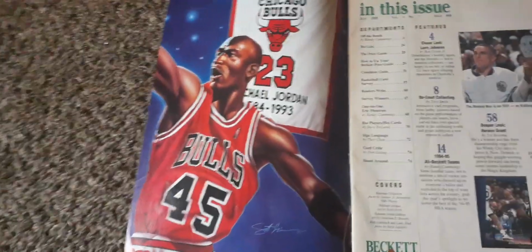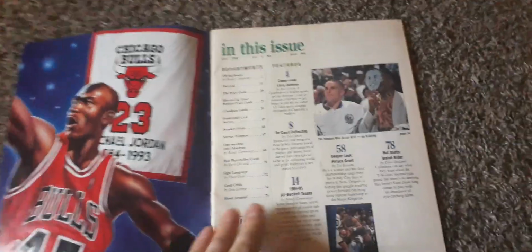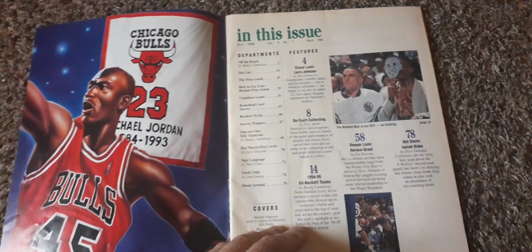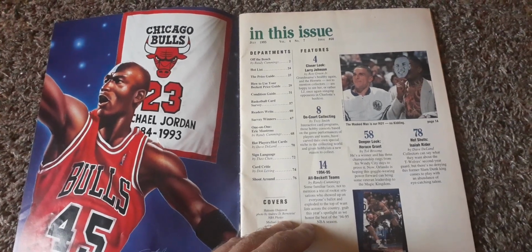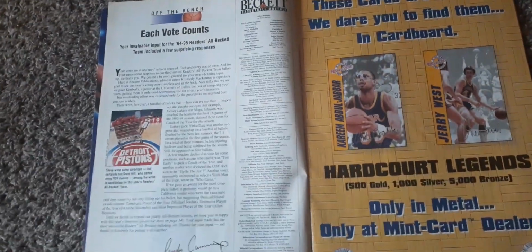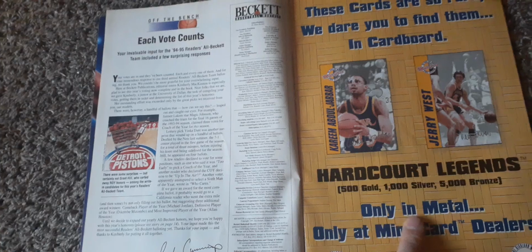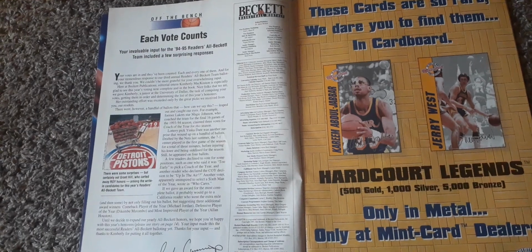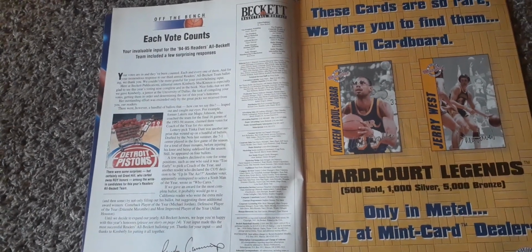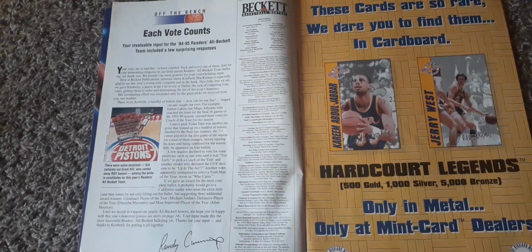Whoa, nice artwork here of Jordan. And we got a Jason Kidd. The Masked Man is our Rookie of the Year. No kidding. Metal, only metal. So let's see. What is this? "These cards are so rare, we dare you to find them in cardboard. Hardcourt Legends, 500 gold, 1,000 silver, 500 bronze, only in metal, only at mint card dealers."